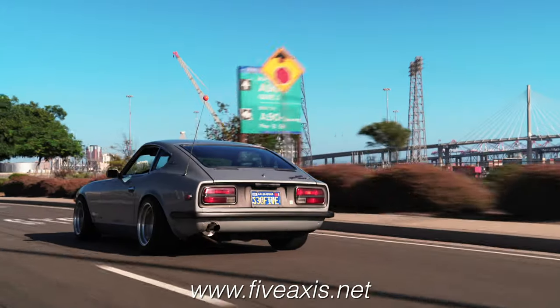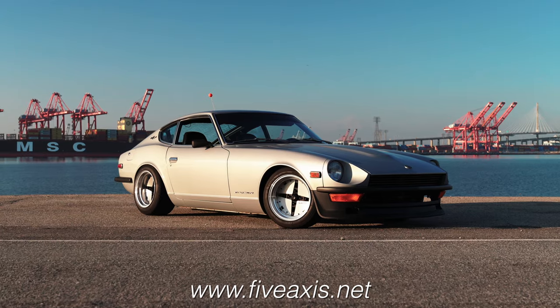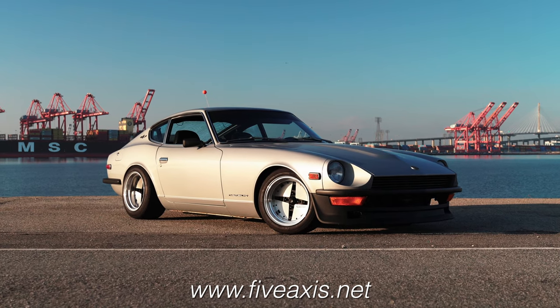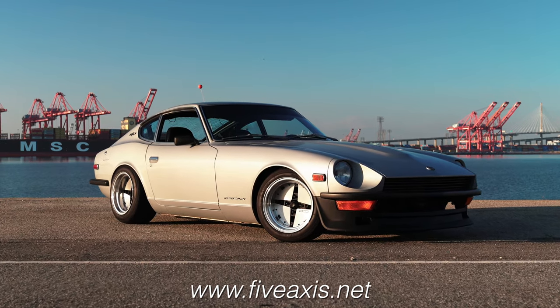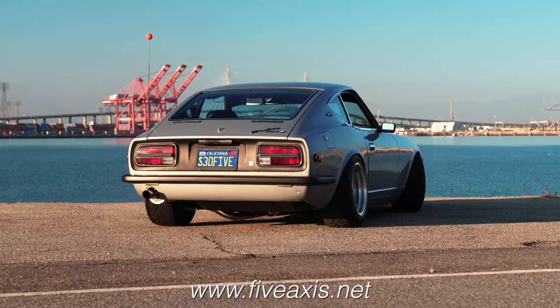But two years ago, before I actually had surgery and I wasn't sure if I was going to be able to drive the car again, I debuted the car at JCCS. Unfortunately, we can't do it this year, but we're looking forward to being able to do it again when everything kind of clears up. I look forward to seeing everybody out at JCCS next year.